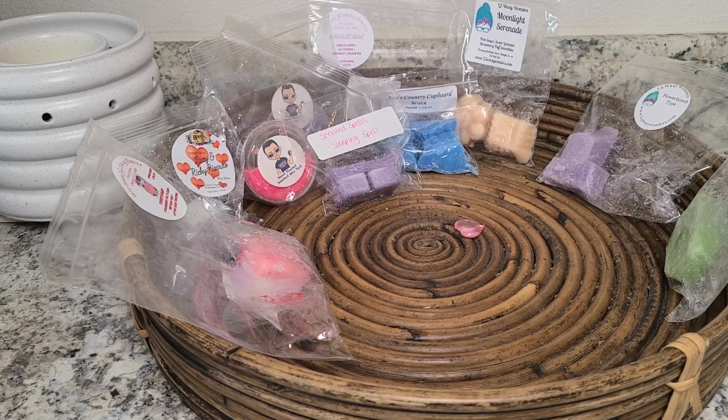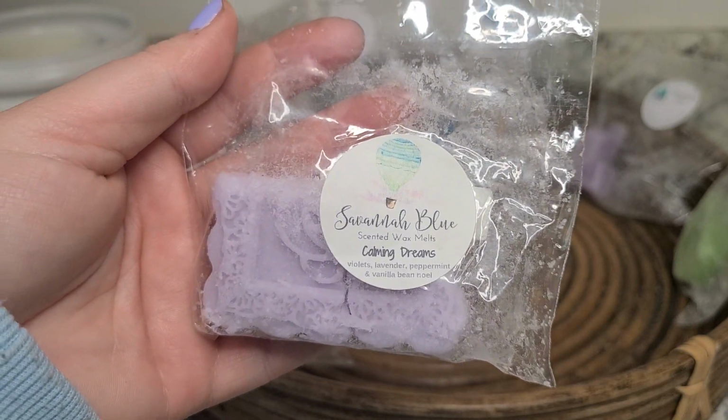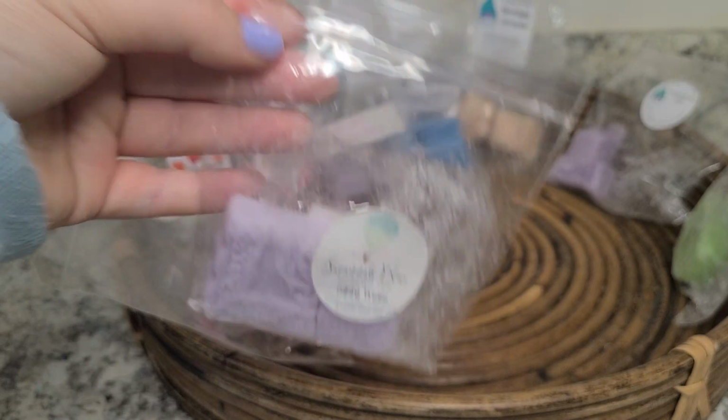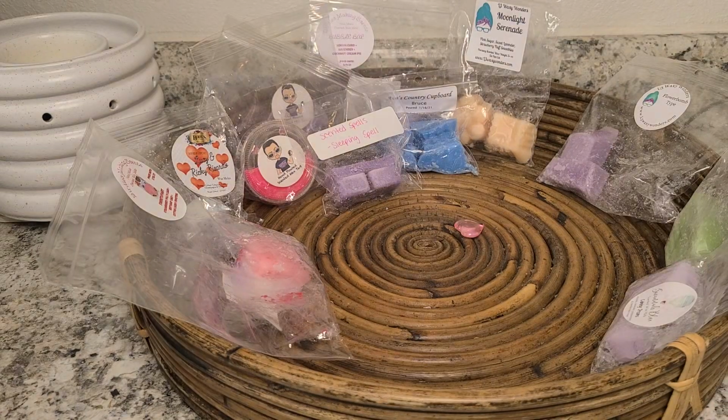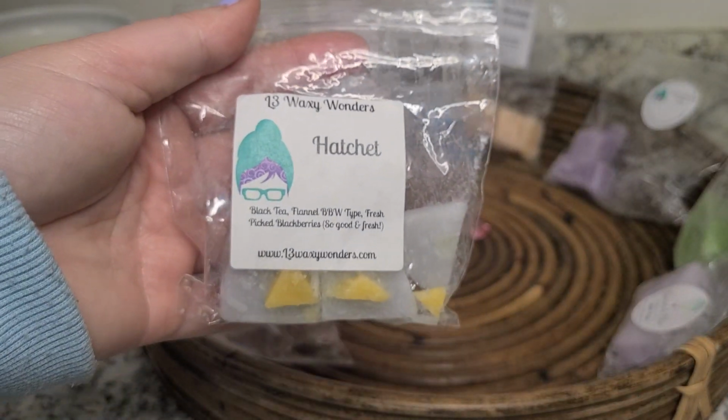There's a dog hair. We have Savannah Blue in Calming Dreams. This is Violets, Lavender, Peppermint, and Vanilla Bean Noel. And it's about half a tile left. Just a really good calming nighttime blend. I need to pick up more Savannah Blue. I know she just had something, maybe leftovers from a pre-order, but I didn't get in on it quick enough, so that's my fault.